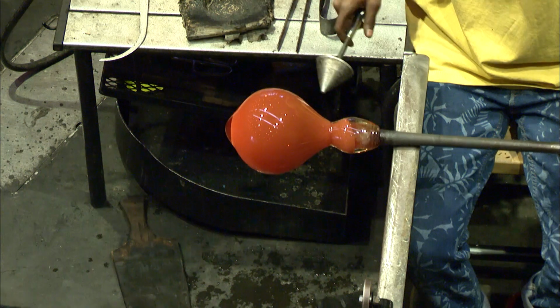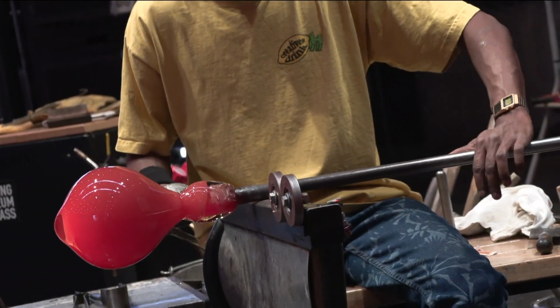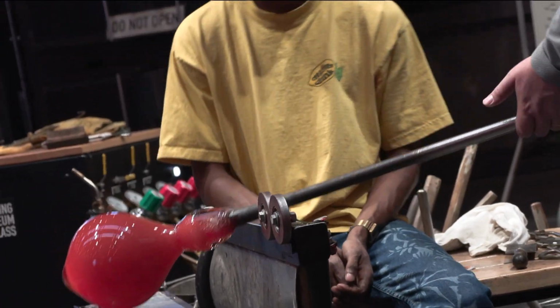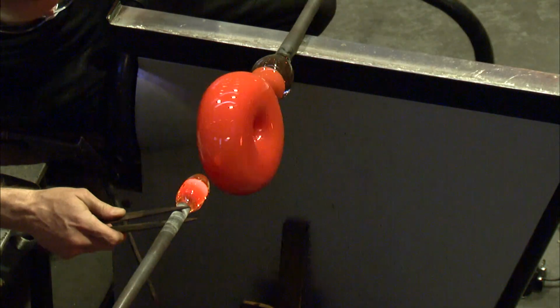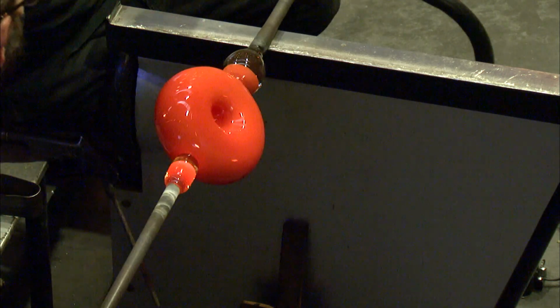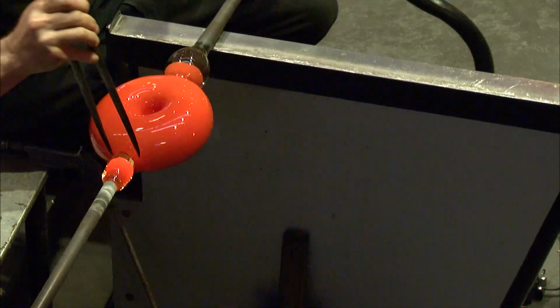So it's like the thin, weak lines in a chocolate bar that allow you to snap it apart and share it with your friends. Same thing, that's where the glass is going to break easily. So we're basically telling the glass where we want it to break. If you don't tell the glass where you want it to break, it's going to break along the path of least resistance. And who knows where that is? Could be right down the bubble. There's a nice view of that donut shape.